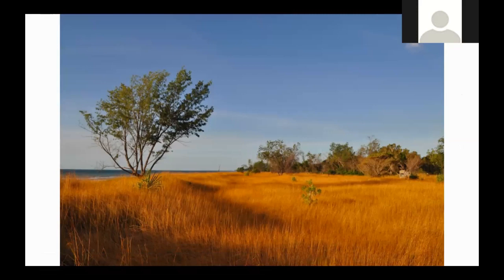And also in that coastal dune area is a prominence of casuarinas, and they are really, really important. We see red-tailed black cockatoos, for example, frequently coming to this area, particularly in the dry season, and feeding off the fruits of the casuarina. All right, so then going further towards the sea, we're onto the beach.